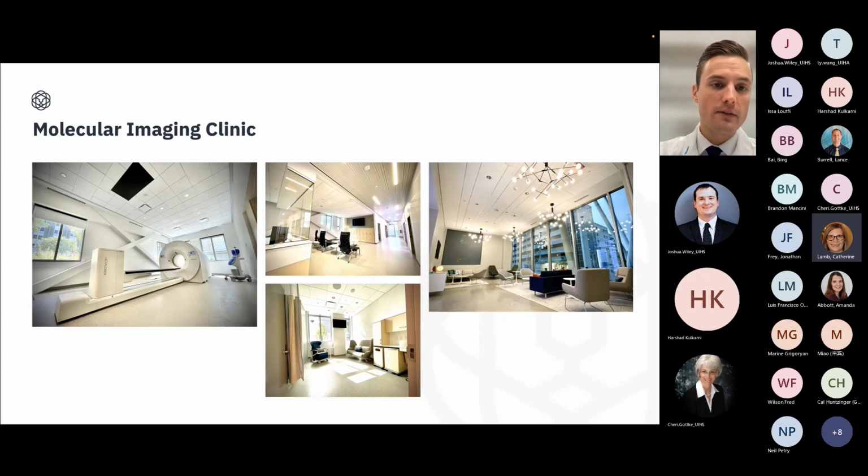Here are a couple of photos of our molecular imaging clinic. Here's the uEXPLORER Total Body PET CT. One of the premises of BAMF Health is, again, the patient experience. There's been a lot of due diligence prior to opening to ensure that each and every attribute of that patient experience is addressed. You can notice here that a lot of our rooms have active window spacing with a lot of natural light.